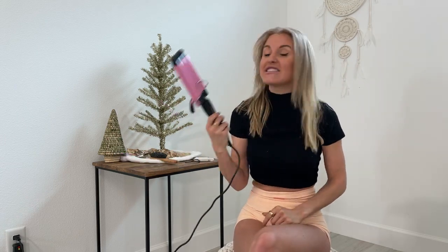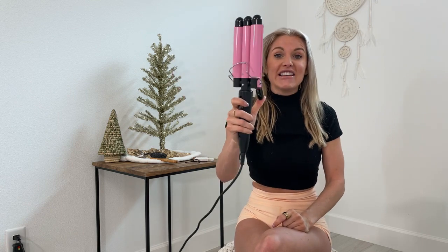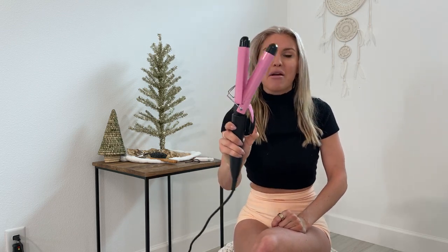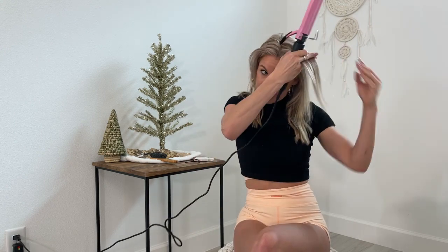This is the thing that I actually discovered this year because I'm not very good at curling my hair and I don't particularly like the ringlets, but this thing is a game changer. This is the thing that I actually left on yesterday. I was smelling gas or something, and I was like, I've definitely left something on somewhere. But this is this fun little tool right here. I will show you how I use it.